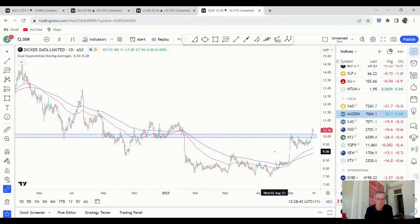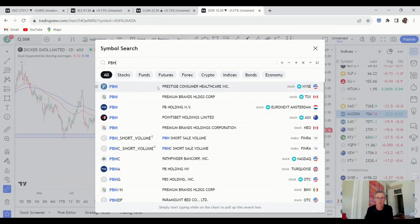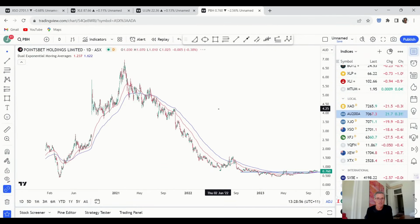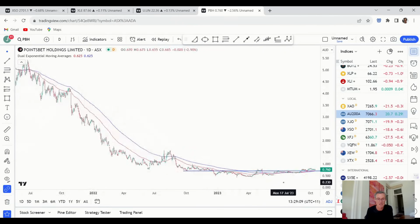Now, another one that's caught my eye is a stock called PointsBet Holding. PBH is the ticker code for PointsBet. So let's just have a look at this. And let's compress this first, see where it's come from. And you can see that, look, from this 21 peak, it was a complete debacle. The stock fell away, lost something like 90% of its value over a couple of years. So it's been a disaster.